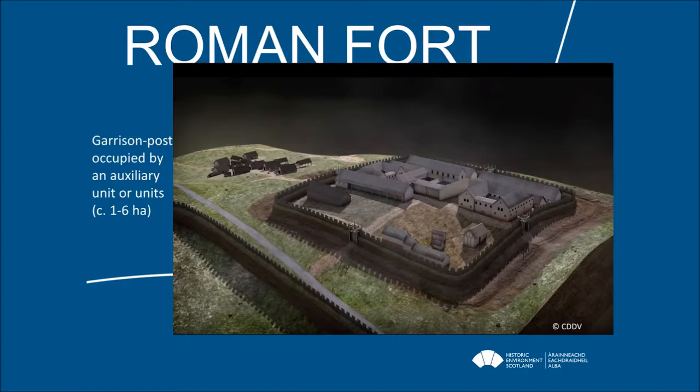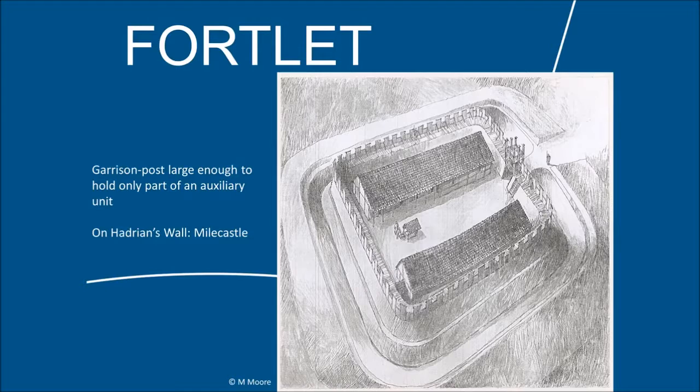And then we've got Roman forts, which are in many ways the backbone of Roman army accommodation, and these are the garrison posts that we find in quite a lot of places across northern Britain, because anywhere where you need a strong military presence, you need to house the soldiers. Then we have smaller ones in terms of fortlets, and these would have held smaller units, and you quite often get them in networks in areas which are perhaps not that secure. And then you also get them on frontier fortifications.